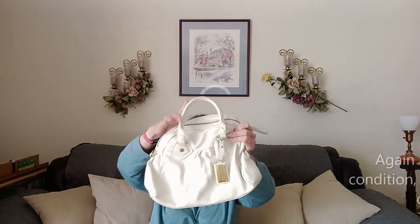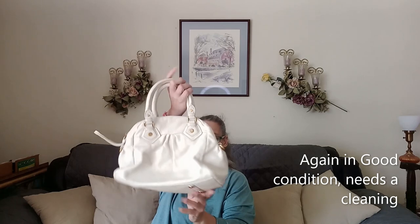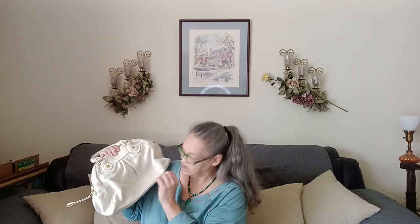Gotta get the Marc by Marc Jacobs, right? So this is beige. It's pebbled leather. Super pretty. On the outside, it looks like it's good condition. The bottom has a little spot here, easy cleanup, but I sell these purses as is. And then a little spot here, so that could probably be conditioned out. No strap here that I can see. Oh, it's on the inside. Okay, let's check the inside strap.